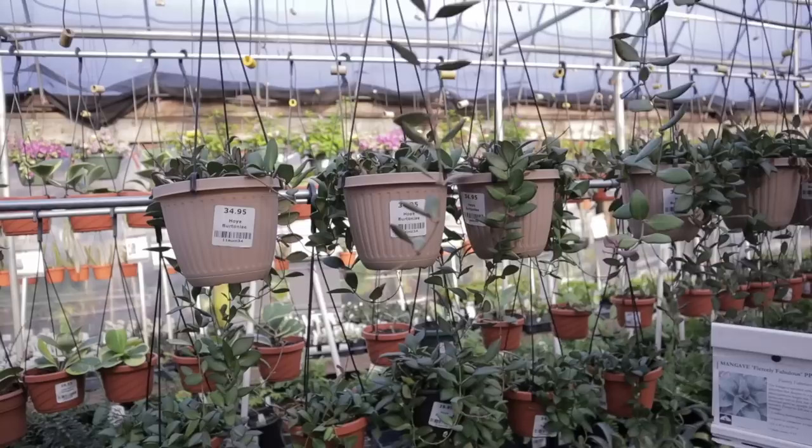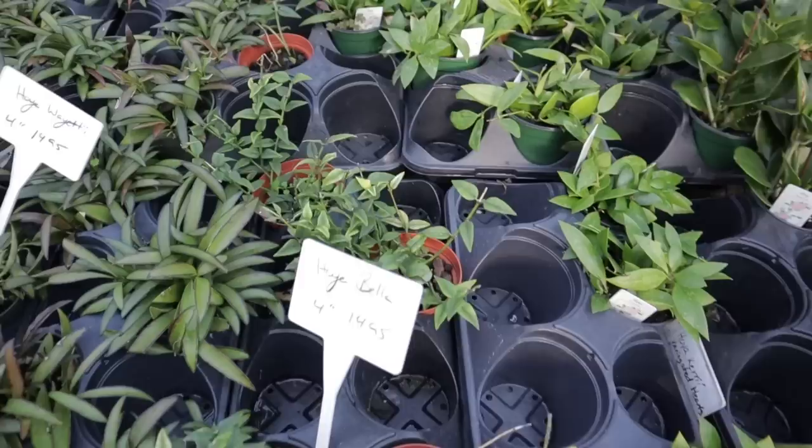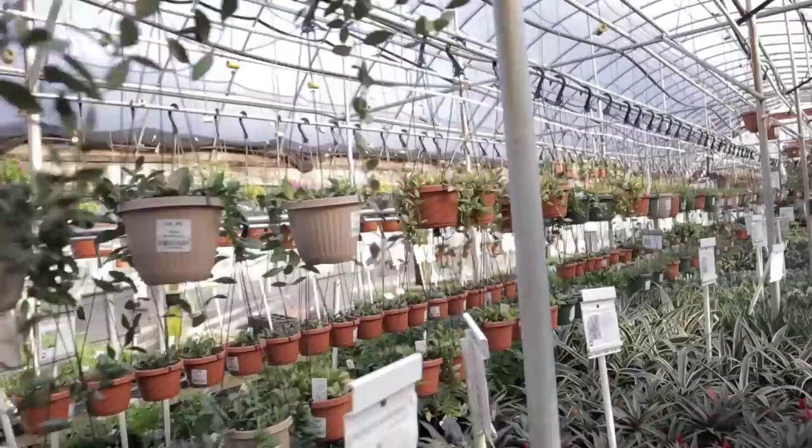Burtonet. Have a lot of Burtonet here. $34.95 for these hanging baskets. I think this one's cute. Hoya Bella, $14.95. It has these cute little petite leaves. Looks like some agave, but let's keep it going with the Hoyas here.